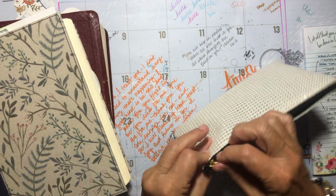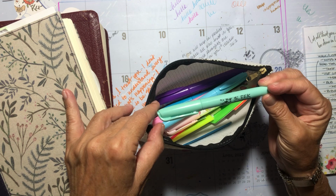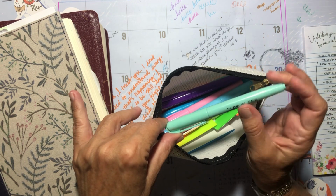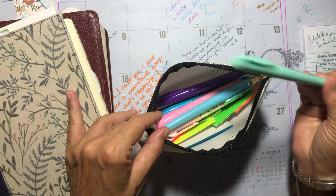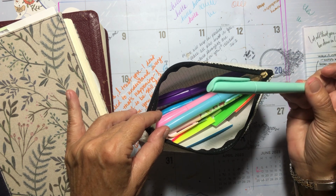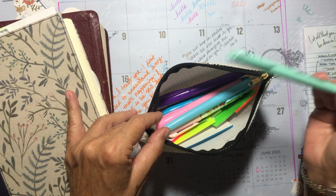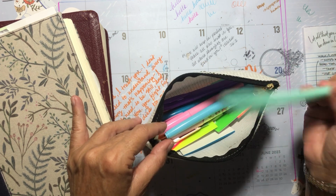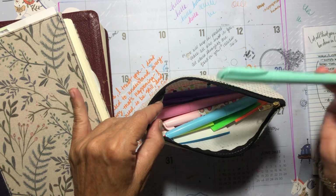In here, I have my highlighters. These are Mr. Pen Sleeks. They're already rubbed off. I do enjoy them, but guess what, guys? I'm starting to throw out a new one every day because they've been lasting about 6 months. I'm at the 6-month mark. I got them at the beginning of the year, and so I just ordered a new set because, like I said, each day I'm like, okay, this is running out.